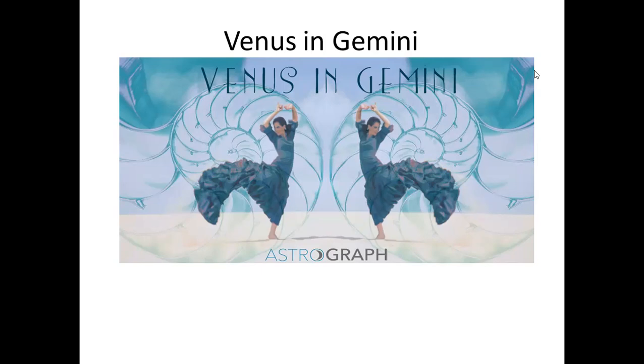Dual love affairs, inconsistency, or tendency to flirt, likelihood of several love affairs. Oh, they said it again. One with a relative. Ew, what? Many loving friends. Venus in Gemini inclines to marriage, and if other testimonies in the chart permit, more than one union. But I said that three different times in that paragraph.